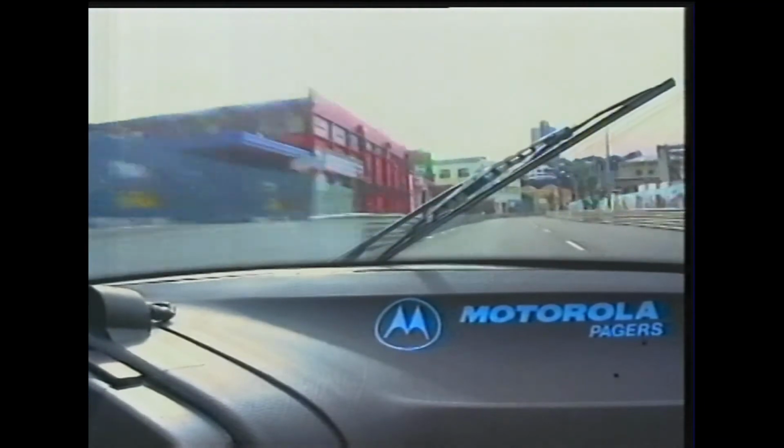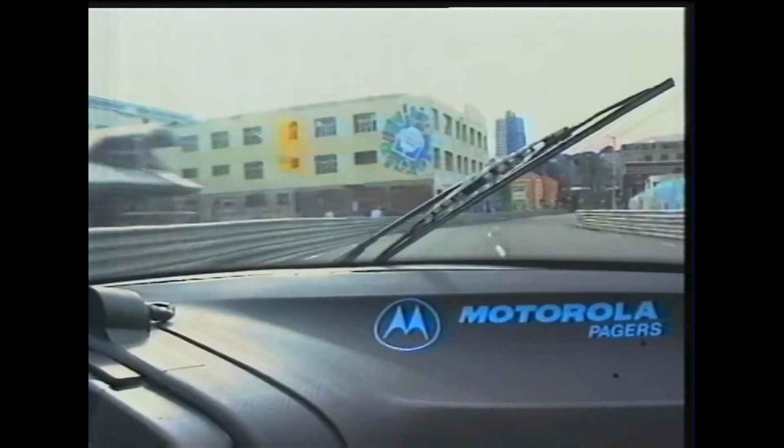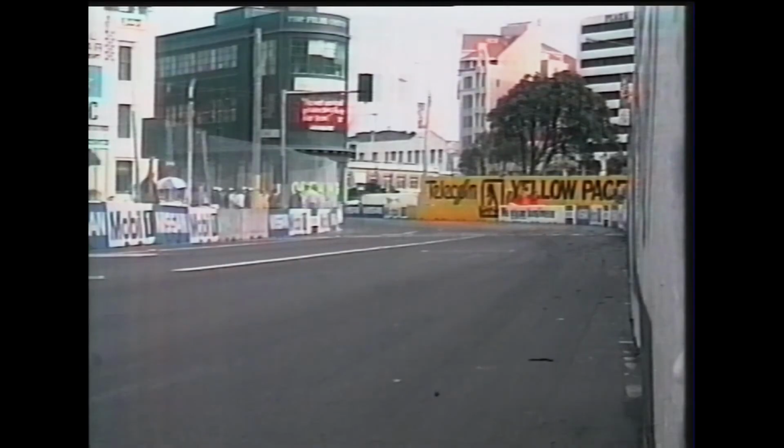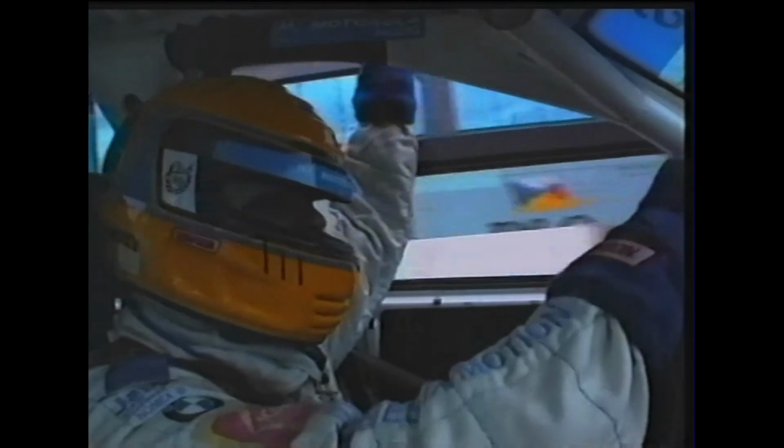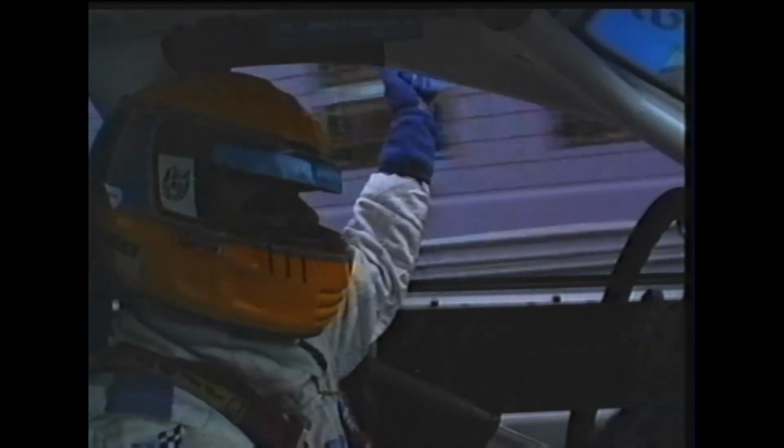Here's Tim Harvey now for the last time after his first. Oh, wow, what a way to rip it into Cable Street. Down the bump, slide it out, stay off the Armco, and now screaming down through the Yellow Pages corner, along pit straight, and take the checkered flag. I love the way, even when he was brushing the Armco, he's waving out there, waving to the marshals. Yeah, I've done it, guys.